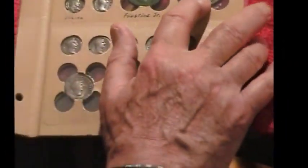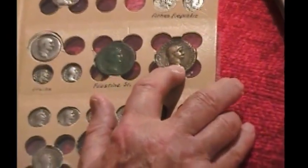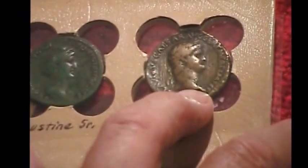And here we get into Roman coins. All these down here are Roman coins. This happens to be a cast coin of the hideous Emperor Nero.